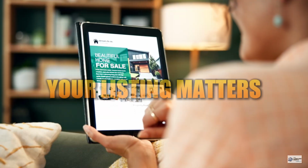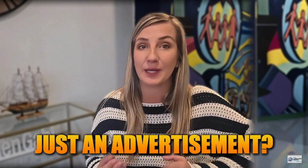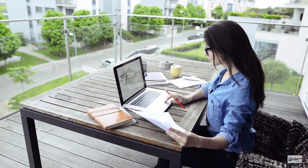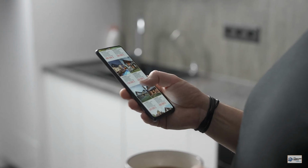Did you know that your tenant screening actually starts long before someone submits an application? It starts with your rental listing. Most landlords think a listing is just a place to advertise the property. They throw up a few pictures, type out the number of bedrooms and bathrooms, add the monthly rent, and hope for the best. But here's the truth.